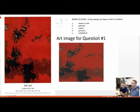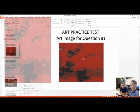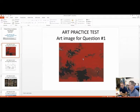Anyway, we already went through this question, and Mr. Haupt correctly, without looking at any of the choices, used the word organic. Tell them why you said organic. Reminds me of compost. I'm kidding. The leaves here, kind of a natural look. It looks like a nature scene that's kind of been overlaid with a lot of heavy paint, but it just looked like fallen leaves or some part of a landscape.